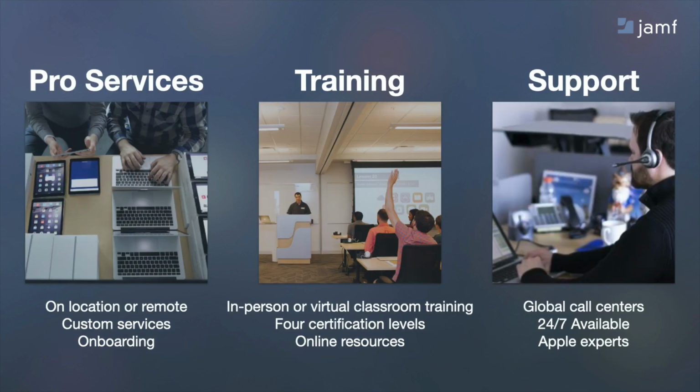We also have additional services to help ensure success. Our professional services team offers on-location or remote engagements. From a support standpoint, every Jamf Pro subscription includes our standard support package with world-class Apple experts waiting to help across the globe. And we offer certification courses led by a world-class training team. You can become a certified expert in Jamf.